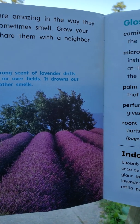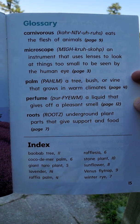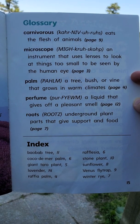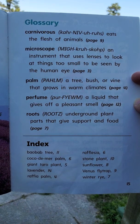All right, and because this is a nonfiction book, at the end, of course, we have our glossary that tells us what some of the words in the book mean, and the index where we can find where some of the information is located in the book.